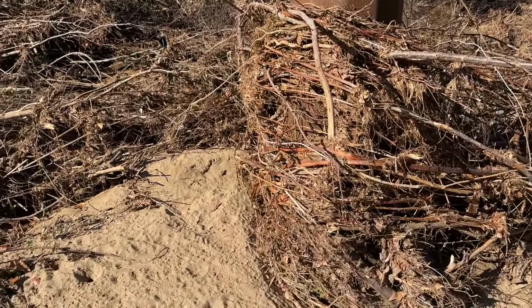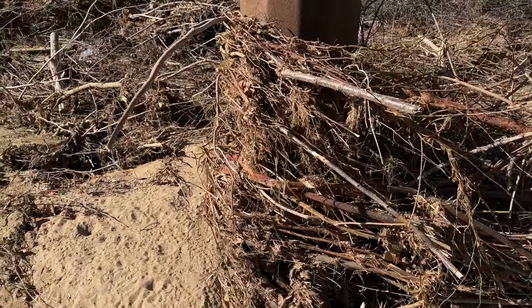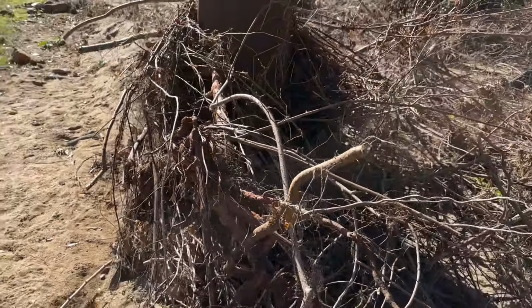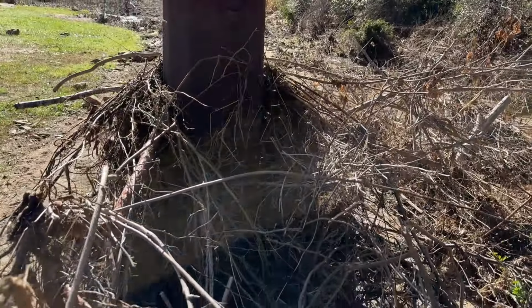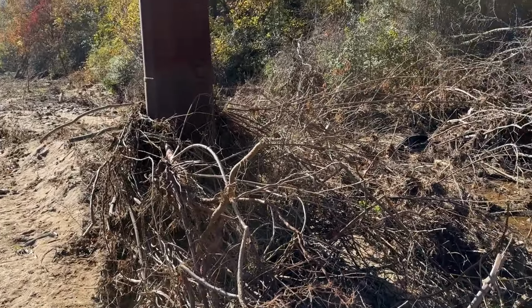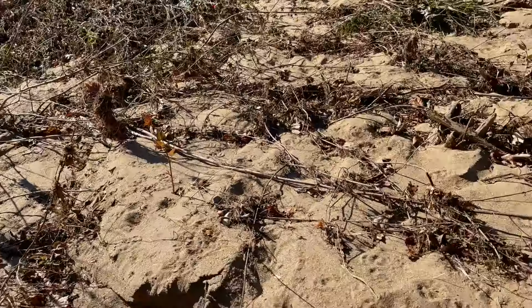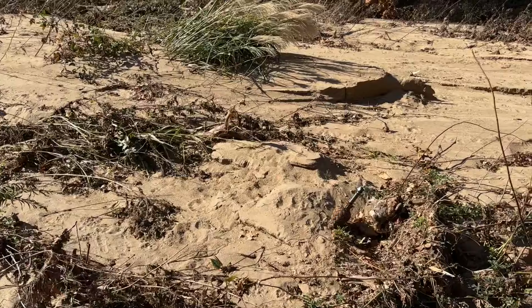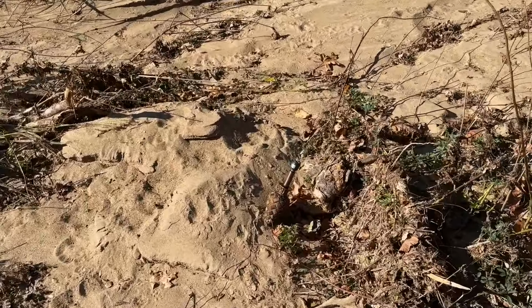Look at just the force that would have taken this up and wrapped these thick, hard branches around this thing and then just left them where they were. So much water. Had to have been super powerful and moving fast. Still making my way down here, and spotted this over here.